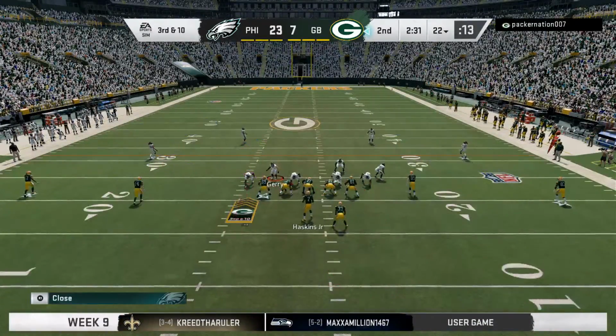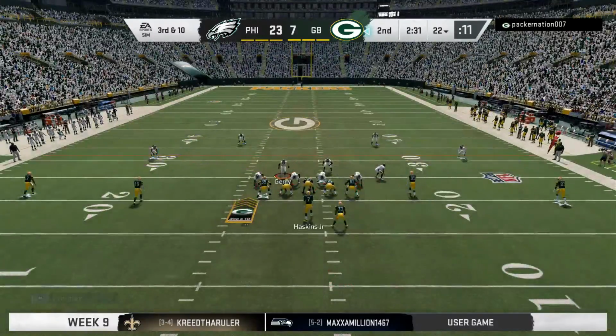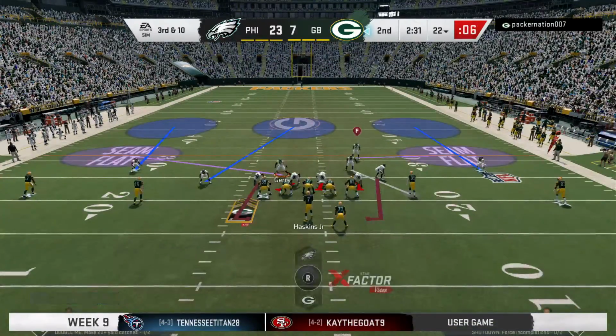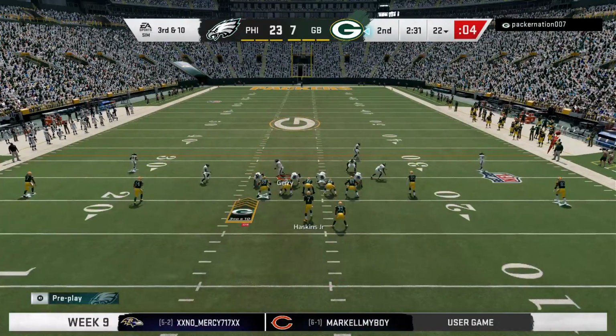Check, 47. Get ready. 47's the mic. 47's the mic. Hey, watch that. Hey, watch the ball. Slow. 47 mic. Mike, 47.